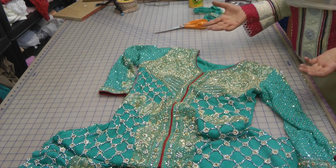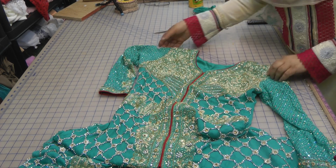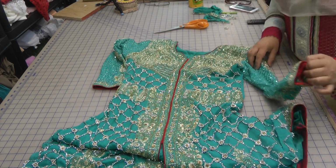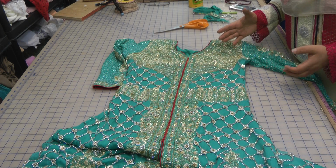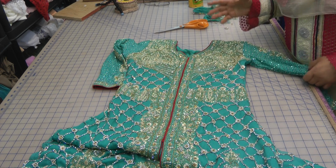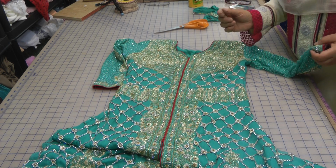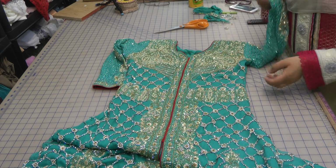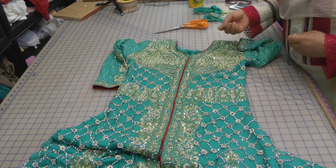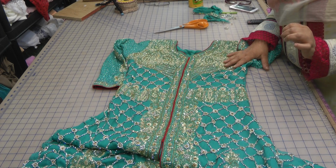So I accepted this as a favor to someone to alter this, but it's taken me a good over 2 hours to actually do the alterations, and on top of that I've broken so many needles. I unpicked and I unpicked. I've absolutely broken my nails right to the edge, and it's on a very fine fabric. It's very difficult to unpick and it's very difficult to alter.